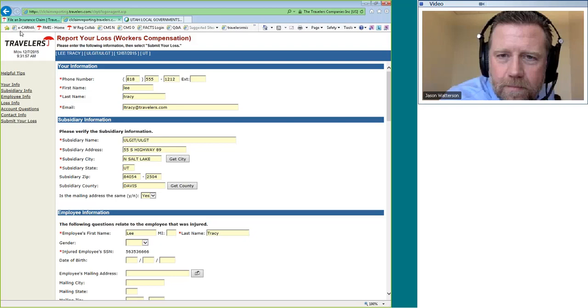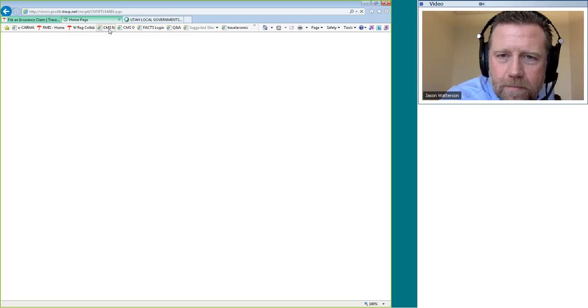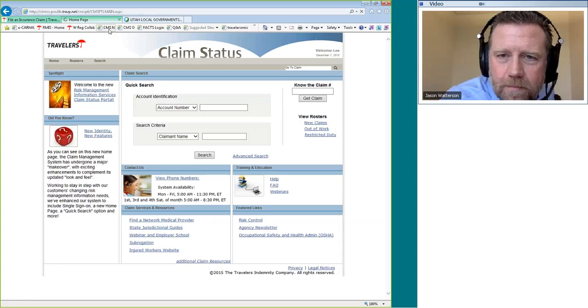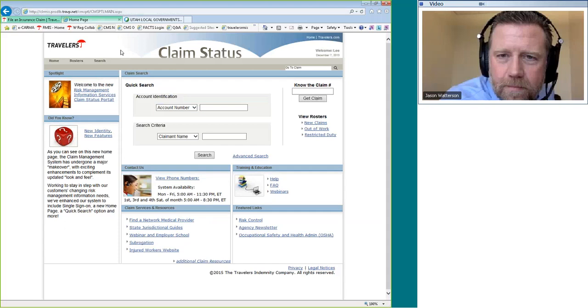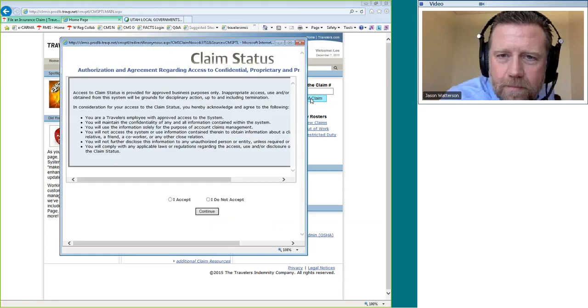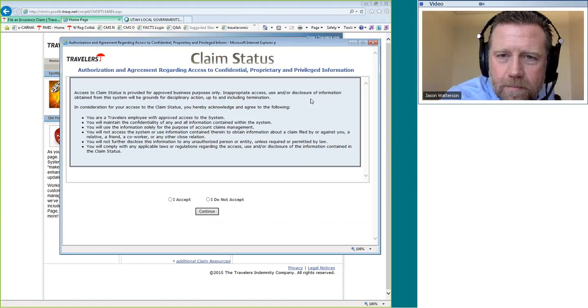Now, I'm going to show you something really quick that gives you an idea about where your information goes. I'm going into our claim status tool. Some of you will have access to this tool and some of you won't. If you wanted to see about the trust giving you access to the claim status tool, you can ask Jason to start out with. But this is a tool where you can see real-time information on your claim.